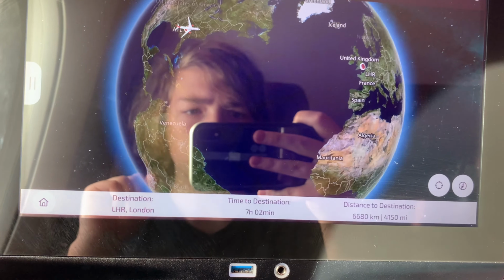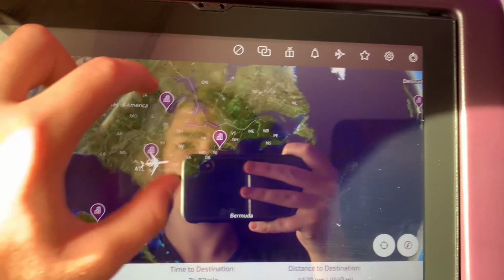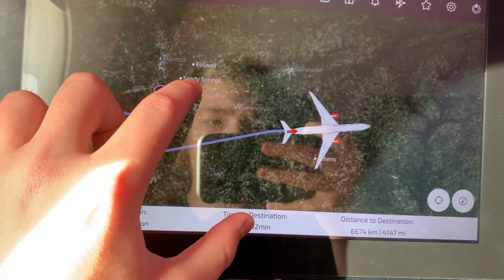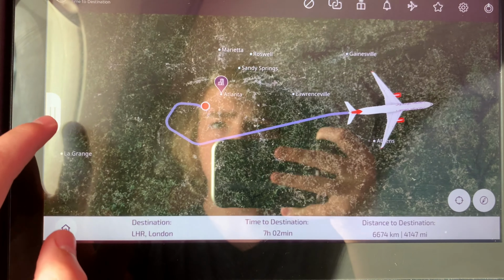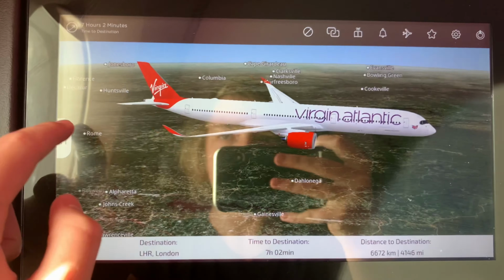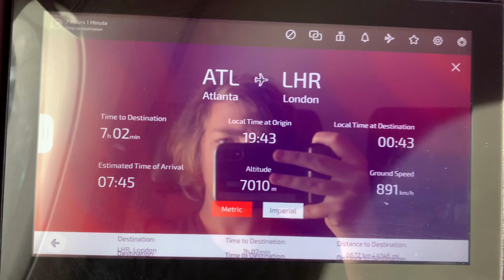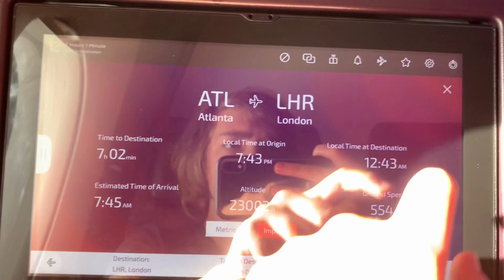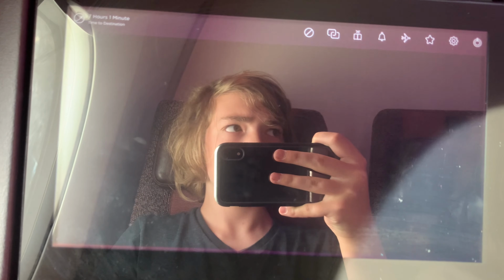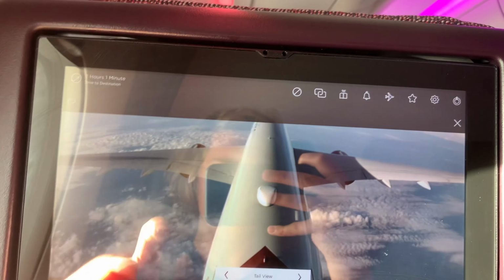It took a little while to load, but once it did, it was safe to say it was one of my favorite features during the flight, and I was watching it a lot. It has a lot of settings, including this 3D view of our aircraft, and even statistics from our flight, including how high we were and how fast we were going. Another amazing feature of the A350-1000 is this tail cam.